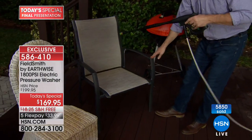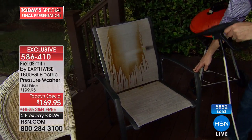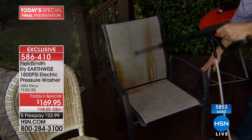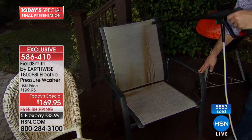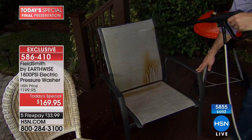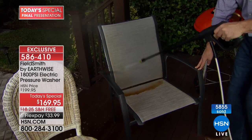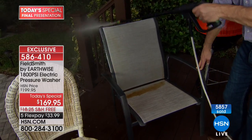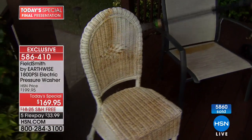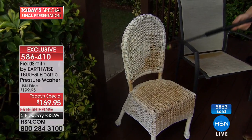How about this chair right here? It's got that mesh backing on it. Look at all the dirt you didn't even know was in there. And I'm just blasting it all away. This is absolutely the easiest way to clean. Look at the difference on this chair in seconds. Not only is it clean so well, but if you want to, you can clean it so fast, so easy. I mean, look at the difference right there. That looks great. And if it's a wicker chair, we can do that as well. Look at this. All the dirt and grime.